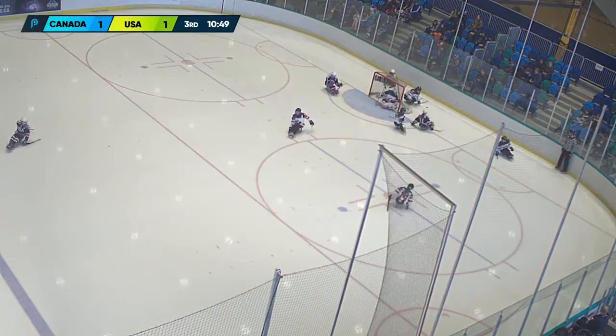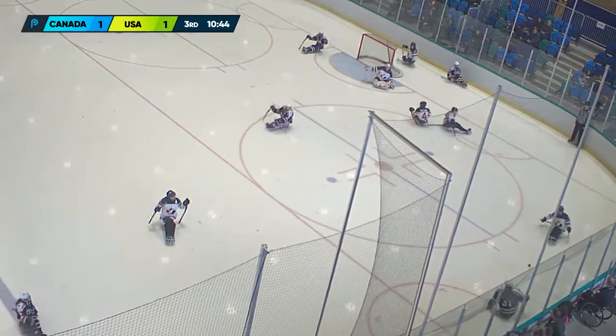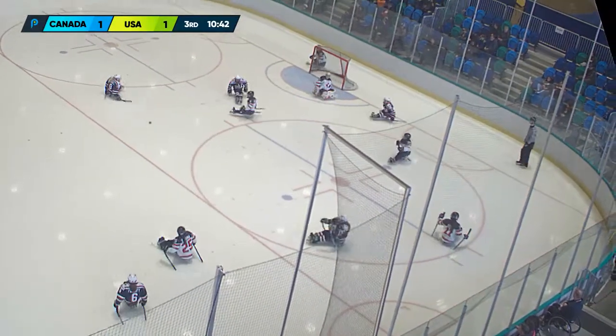Picking up some speed. I'm really impressed with the crowd we've got on hand today watching the game. Yeah, it's nice to see many people out today. Really impressive to watch.